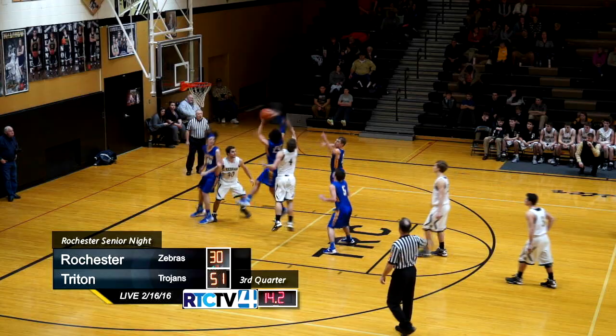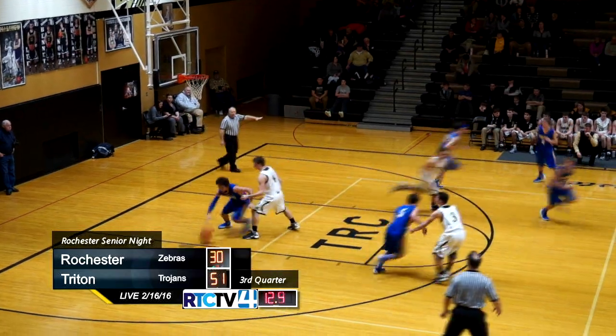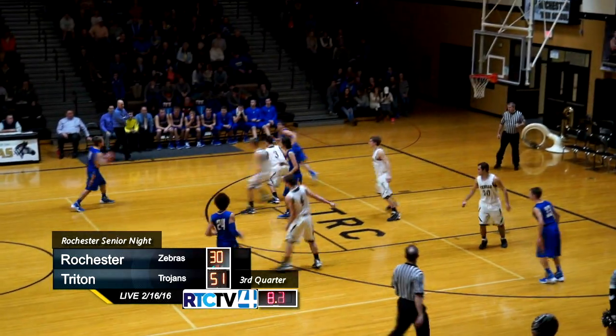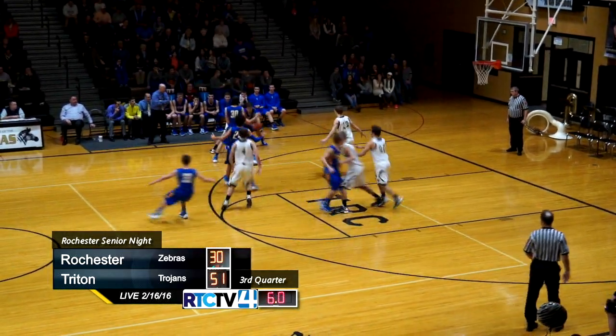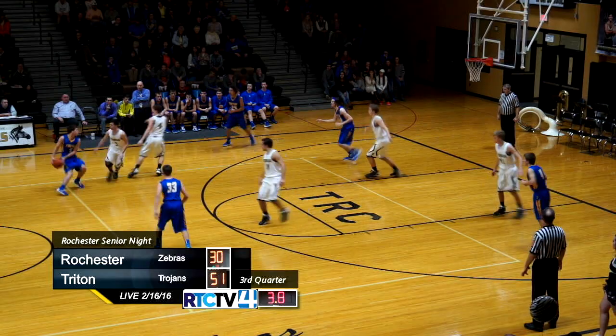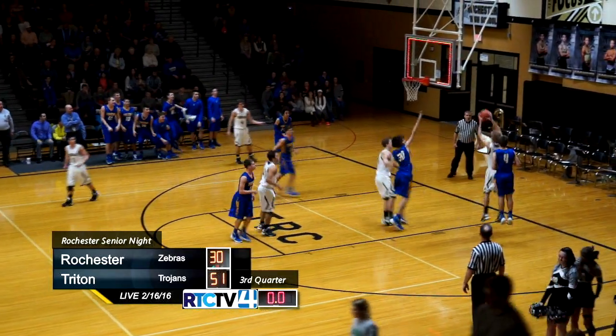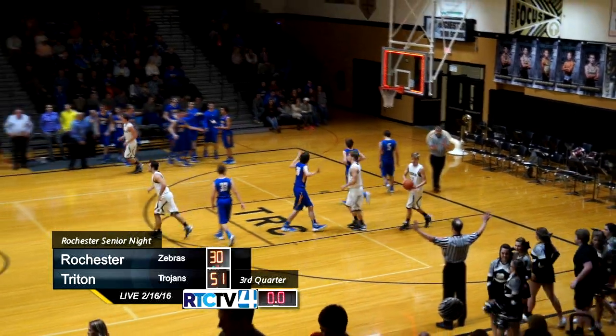First one for the seniors, short, and the rebound to Pitney. Bennett now has 12. First in double figures for the Zebras. Flinner with 6, left wing against Holland. Dribbles to his right with 4. Gives him the corner to Pitney with 2. 3 at the buzzer is no good. After 3, Triton leads 51-30.